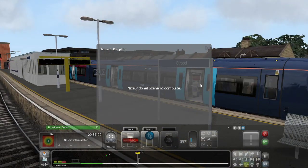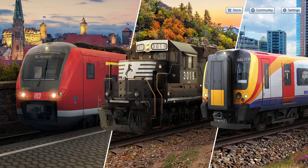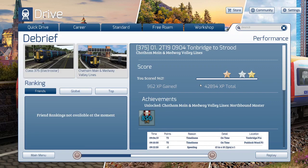Hey, nicely done. Scenario complete. Happy days. Gold star, despite my little speeding infractions. Well, that wasn't too bad. That was quite enjoyable, that one.